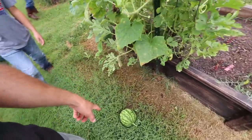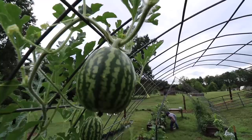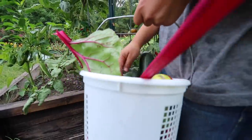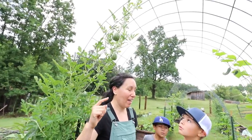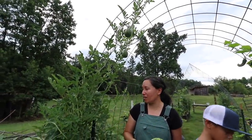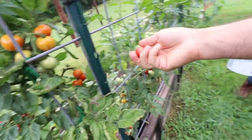No! Oh, my watermelon! No, baby! The watermelon's not ready. But it fell. See, that's why I didn't like this idea of trellising him, but... Well, look, there's two more. I know, kind of at the last minute, I decided to put them here. What about these, man?